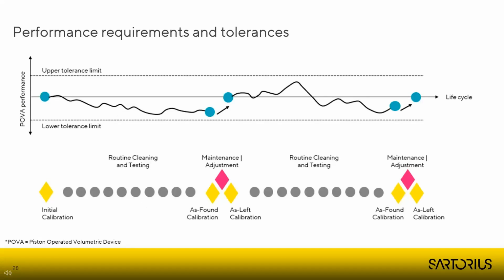So now let's jump into the interval a little bit. Here we have an imaginary graph of one pipette's results over a certain period of time. Depending on the interval you have defined for the calibration, it might be 12 months. It's very common, from what I've heard from pipette users. But if you have the 12-month calibration interval, there might be a 12-month period of time that you have no idea how the pipette is performing.